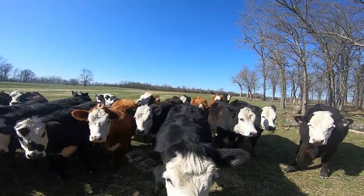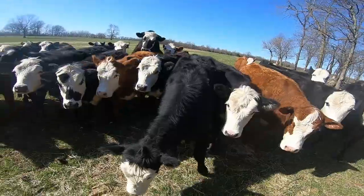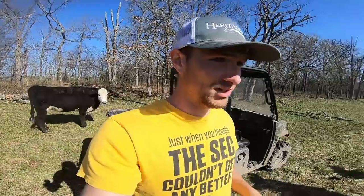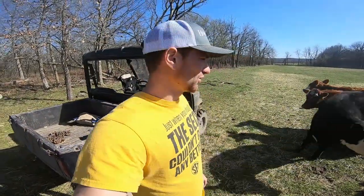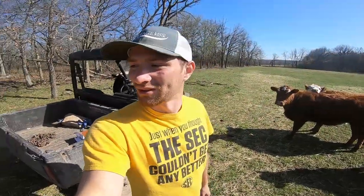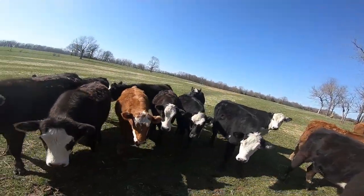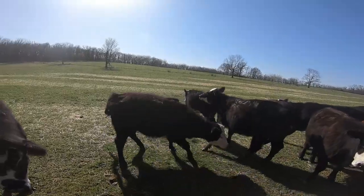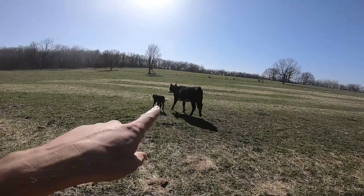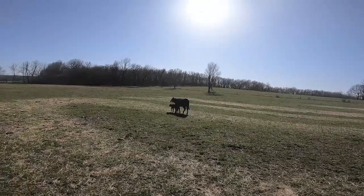They should just now be getting bred. They should be calving this fall, and that means they will be calving at 2 years old exactly. I had mentioned a couple videos back that there was one in here that was looking like she was about to calve, and that did happen. So let me try to find him. He's somewhere in here. He's so small, he's hard to find. There he is. So there's his mother and there's him. That heifer there, she probably only weighs 780, maybe 800 pounds if I'm lucky.